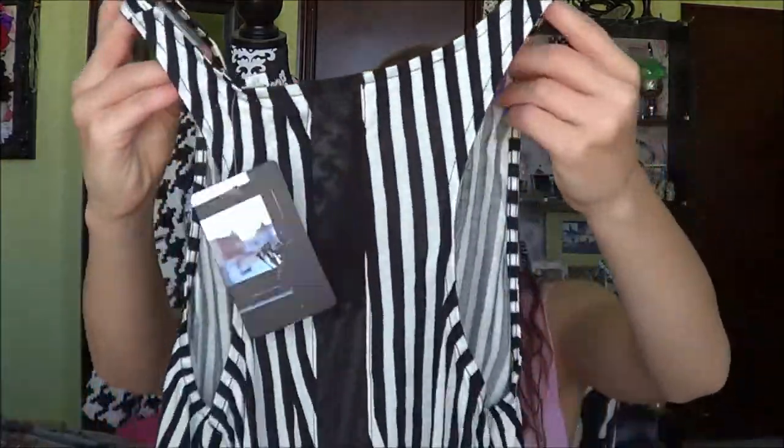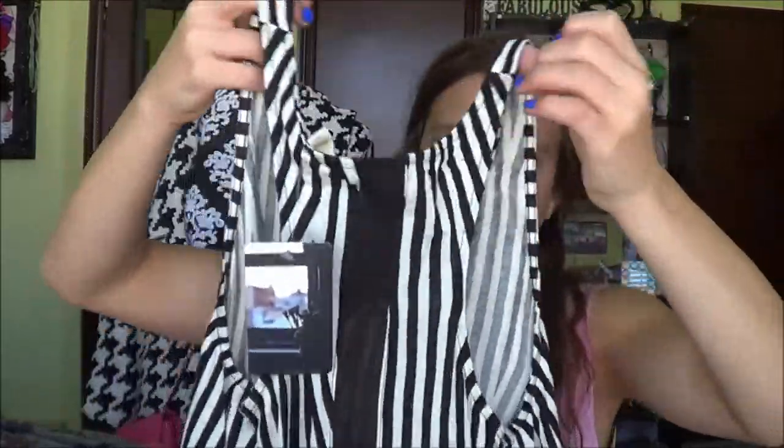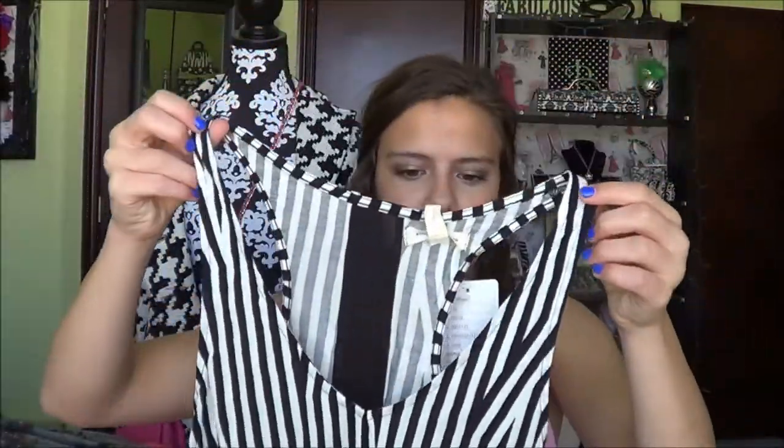So next thing I got was a tank top. Whoa, it's really bright. And it's just black and white, but I really like it because it has this black see-through stripe all the way down the back of it. And then the stripes are kind of going in different directions. So I thought this was really unique, and I just really liked it. This was $29. So yeah, I really like this one, and I think it's really cute, and it'll go with a lot of things.